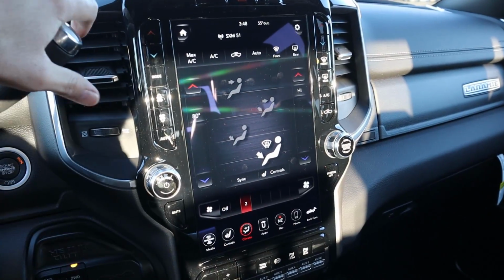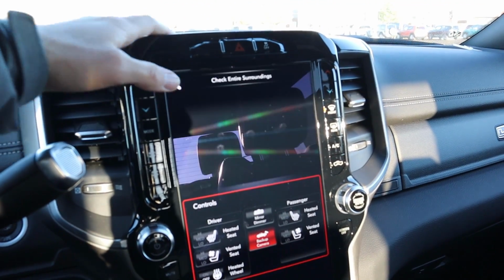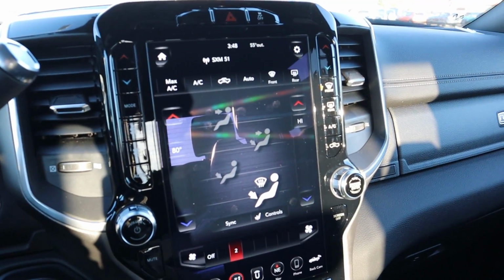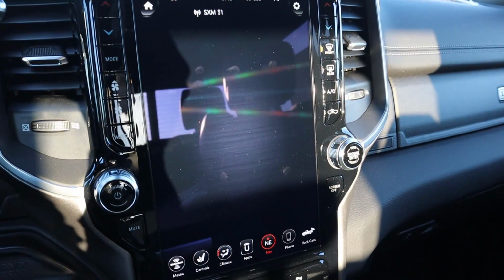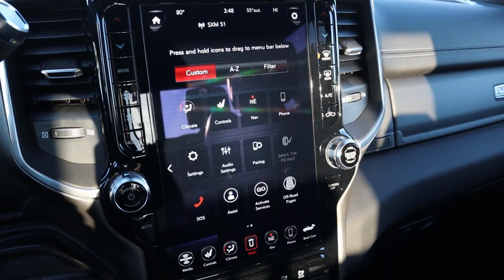Now, as for the 12-inch display itself, first off, if we pop the truck into reverse, you guys can see the backup camera will pop up, and then you do have a zoom in function. The trajectory lines do turn with the steering wheel. Now, this particular truck is not equipped with a 360 camera, so if you go to the controls tab, you can see you just have the regular backup camera. You do get heated and ventilated seats though, and then this truck does come with navigation as standard, which is pretty cool. But you guys know the 12-inch display response time on it's really good.